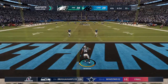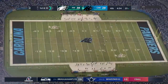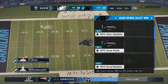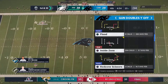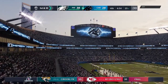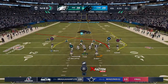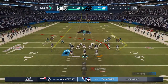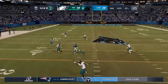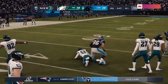And now the kick is away. And this will be a touchback as that sails over the end line. 25-yard line. The Panthers out there and ready to begin their next drive. We'll see if they can band back together after the pick-6. It hurt badly, but still within striking distance. A 2-score game with a good chunk of time on the clock.